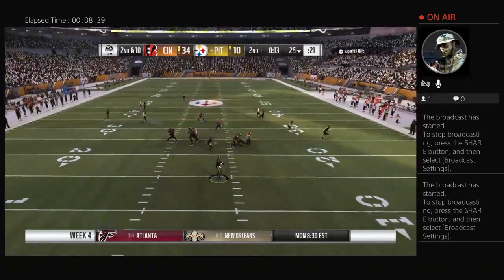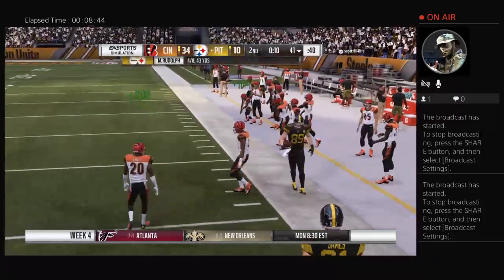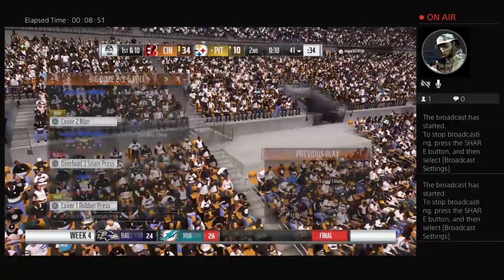Play action, it's Rudolph. Space to maneuver at the 40. This one complete right side to McDonald. He's got his first catch here before halftime, and it goes for a first down.